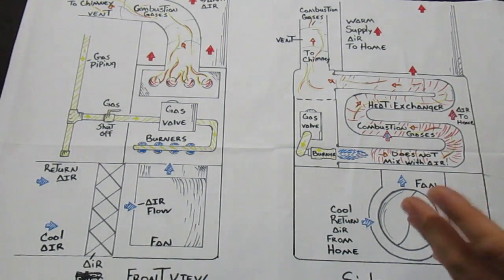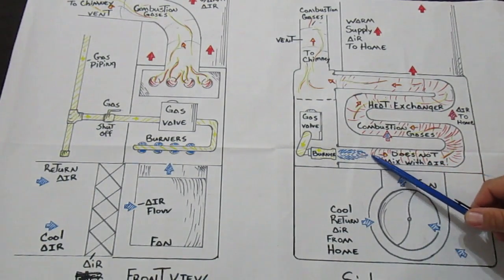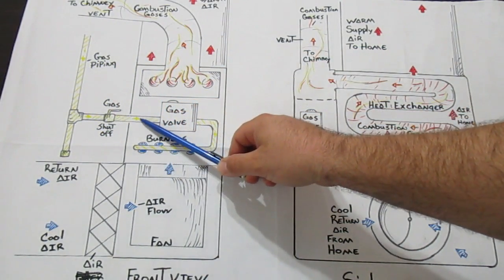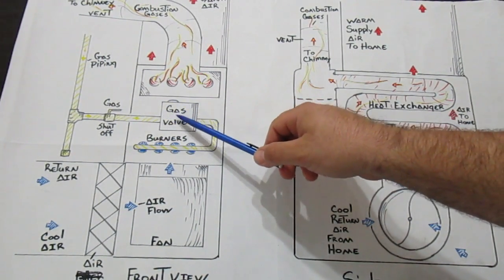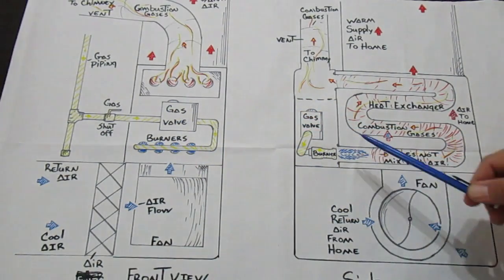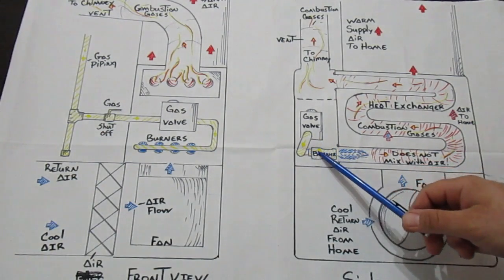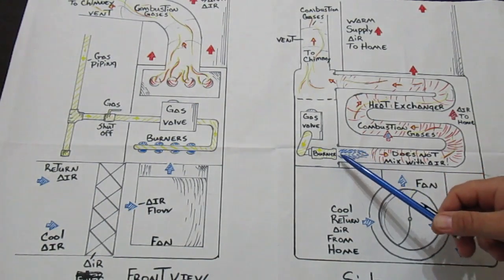Now, how do we actually heat the air? How do we utilize the gas to heat the air to warm your home? Well, the gas travels through piping in your home, and it goes into the furnace where it will enter a gas valve. This gas valve controls the gas actually entering the furnace burners. Once the gas valve allows gas to flow into the burners, the gas will travel to the burners, and at the end of the burners there's an igniter here, which will combust the gas.